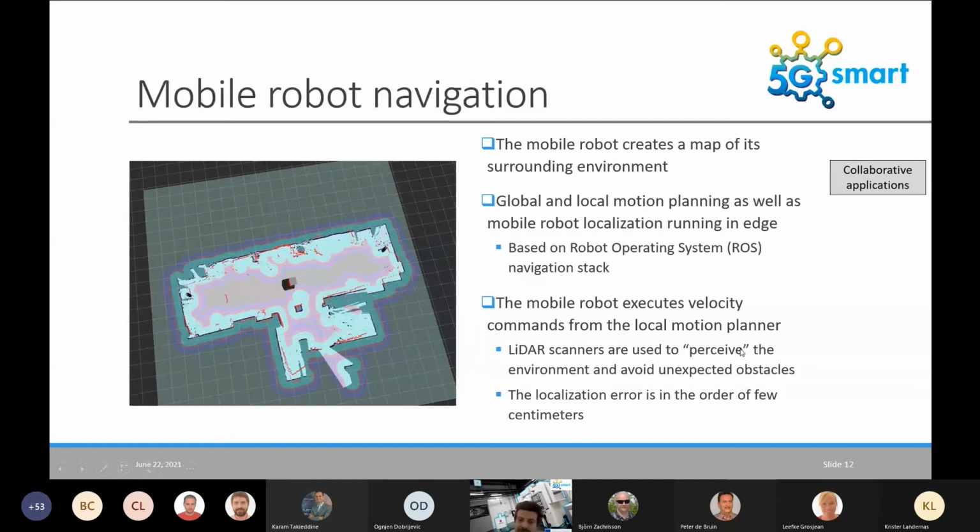that execute these velocities and then actuate the motion through the local servo control. And on the other end, the robot sends LiDAR signals to the edge cloud, because if some obstacle is to be avoided or the robot needs to localize itself, the global planner, local planner, and the localization modules need this LiDAR information so that the robot can operate in the environment.